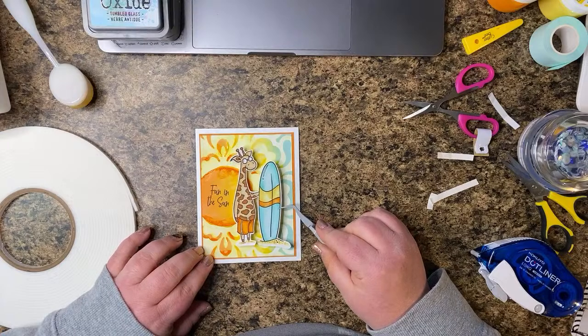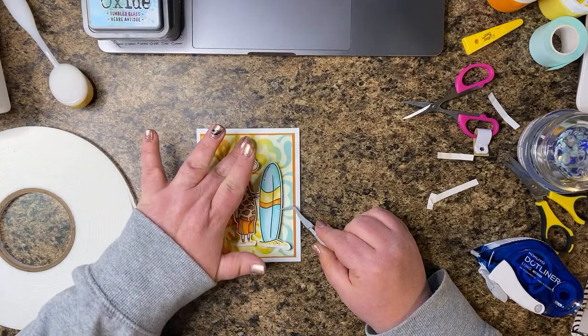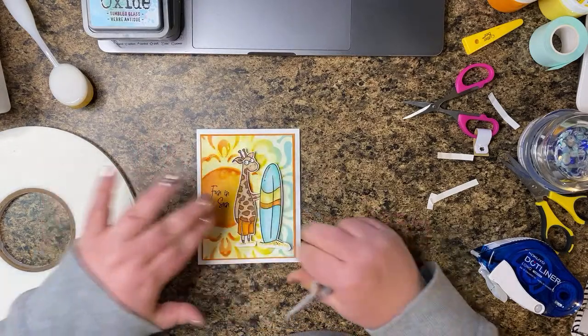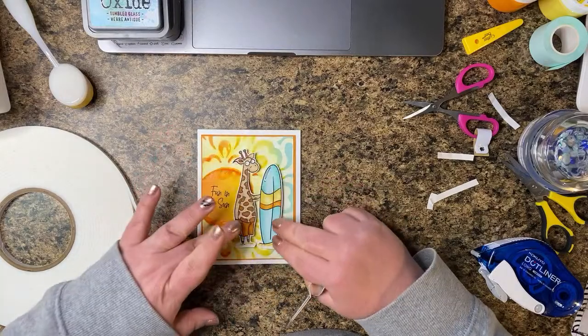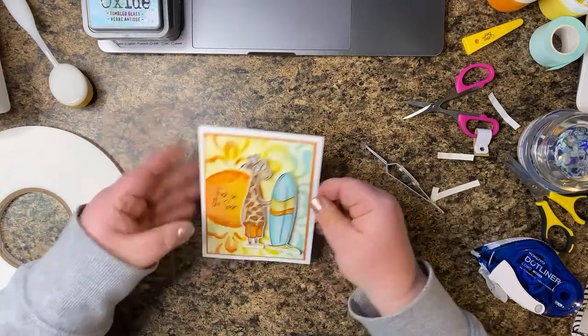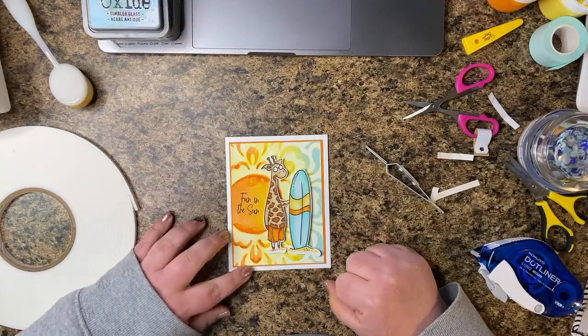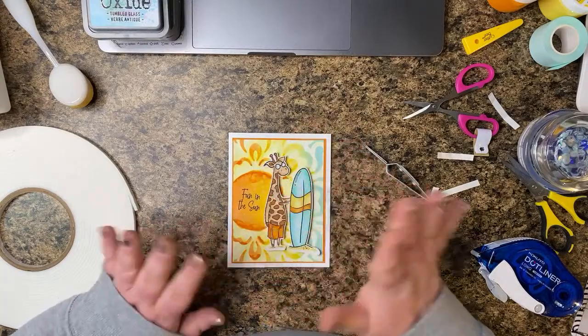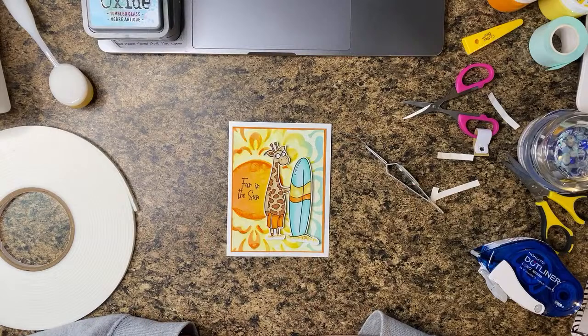All right, so I'm going to put him right there. He's on the foam. He is so darling. I love him. I was going to suggest a couple of sequins, but I think I'm liking it just the way it is. What do you guys think?